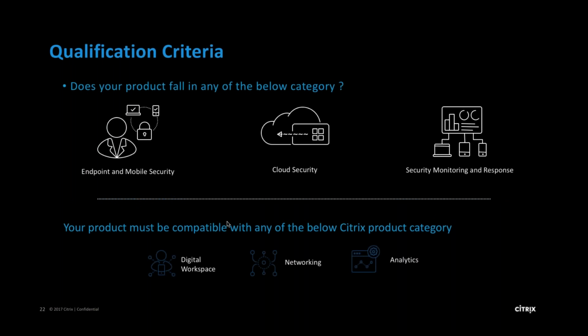So what's the qualification criteria to participate in this program? It's very simple. Your product should fall under any of these categories. It could be only endpoint, only mobile security, or both endpoint, mobile and cloud security. So it could fall under one or all of the three categories. And very importantly, your product should be able to integrate or interoperate with our Citrix suite of products. It could be under the digital workspace category, where we have our virtual apps and desktops, our content collaboration, and things like that. It could be our networking products like the Citrix ADC, the Citrix App Firewall, the Citrix SD-WAN, etc. Or it could be our newly launched Citrix Analytics product.